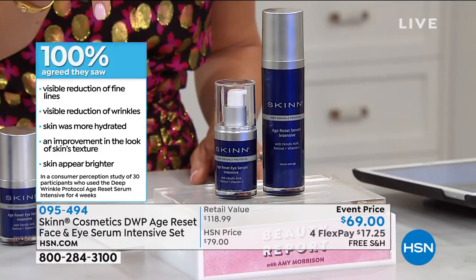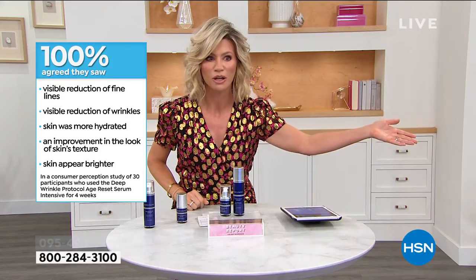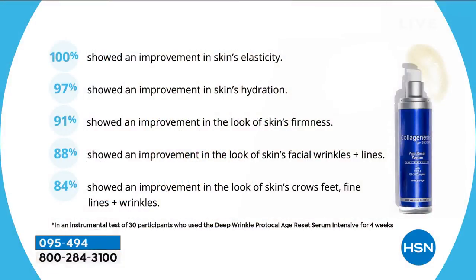There's the clinicals. All these ingredients are here to give brighter, more plump skin. You saw that before and after, that our model used one day ago. Look at the difference that made. Here's what people were saying. Everyone who used this was tested with a ketonometer, an instrument test.